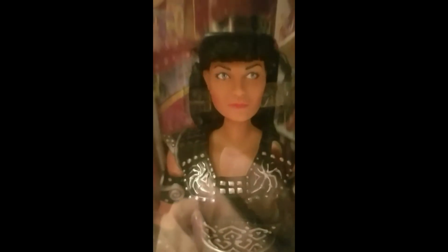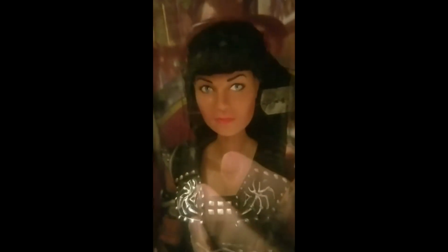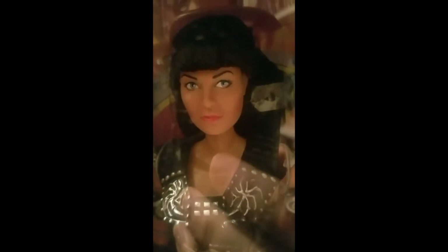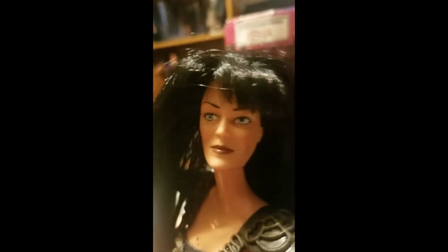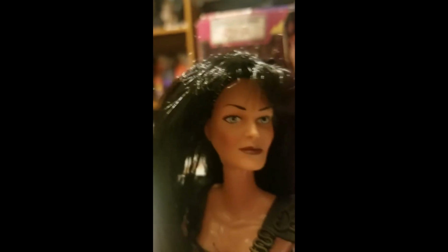But anyways, you look at her in the box, and it looks a lot more like Lucy Lawless. This is way better. Her face is more fuller. You see what I'm saying? She looks like what Lucy Lawless looks like with a fuller face. See, there's Lucy Lawless. There's the face. And here's the Barbie. Too thin, man. Too thin face. She needs thicker cheeks or something to look more like Xena. I don't know.